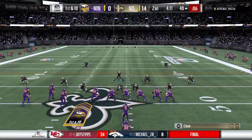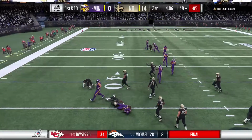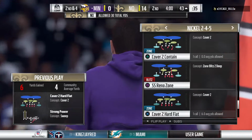Possible run anticipation here as the D-line sandwiches together. On first down, it's Gurley. And he's going to fight his way forward here for a modest gain. It's a 6-yard pickup, and it gets him to 2nd and 4.